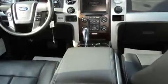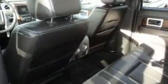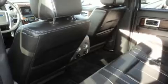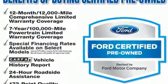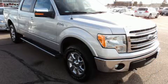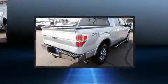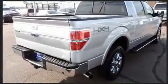Top features include a split folding rear seat, one-touch window functionality, a rear step bumper, remote keyless entry, and power windows. Audio features include an AM/FM radio and four well-positioned speakers. In the event of a rollover collision, side curtain airbags provide additional protection for outboard seated passengers.